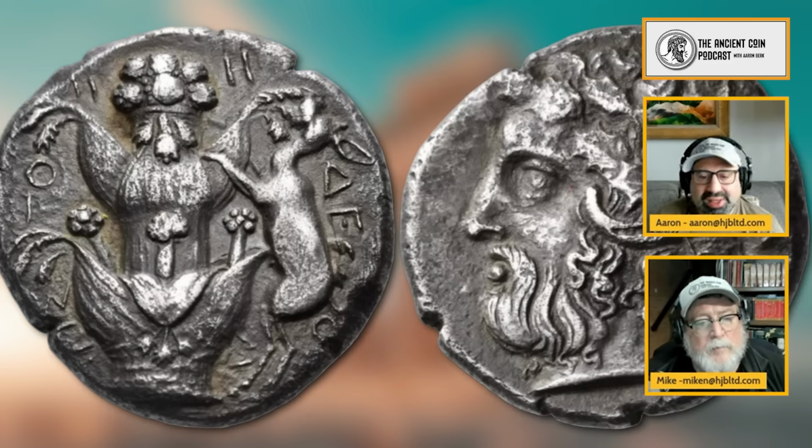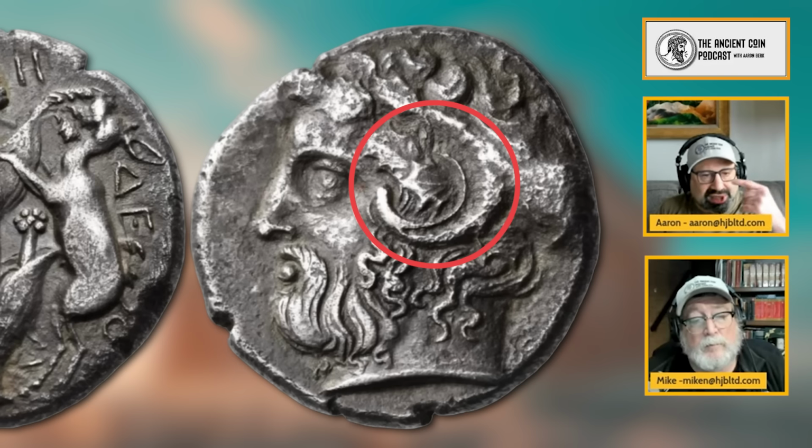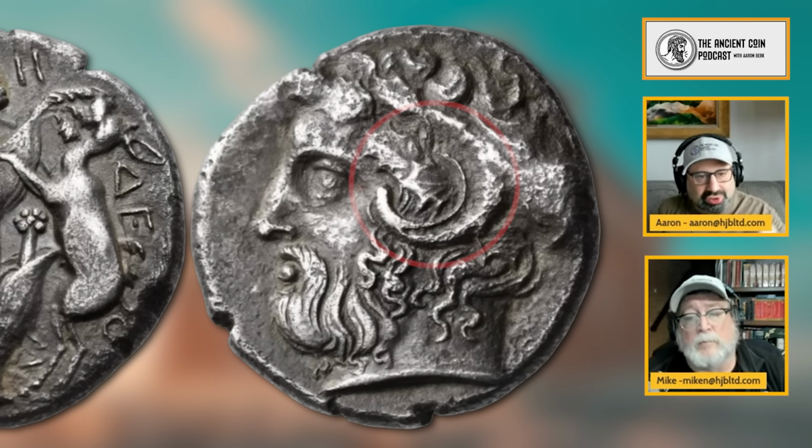And on the reverse here, we have Zeus Ammon, which is basically Zeus, and then you have Ammon, which is the Egyptian representation. So they're mixing the gods between Egypt and Greece together. And that represents the horn that you see around Zeus's head.